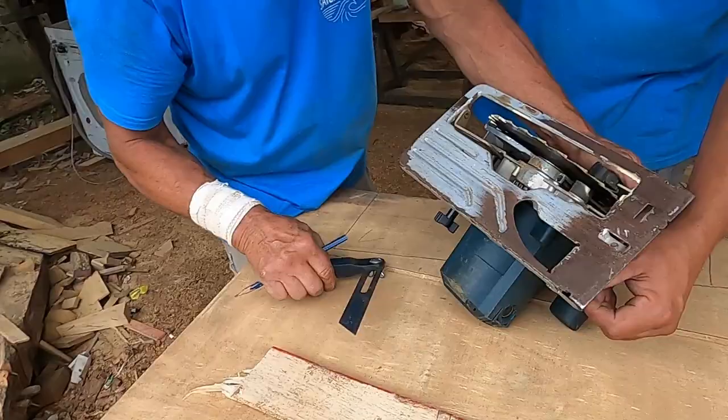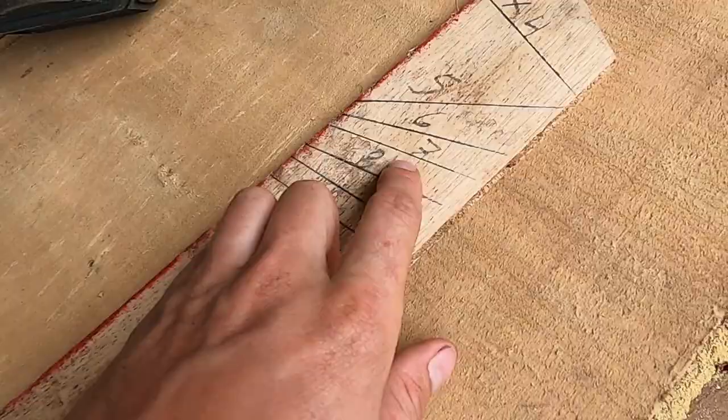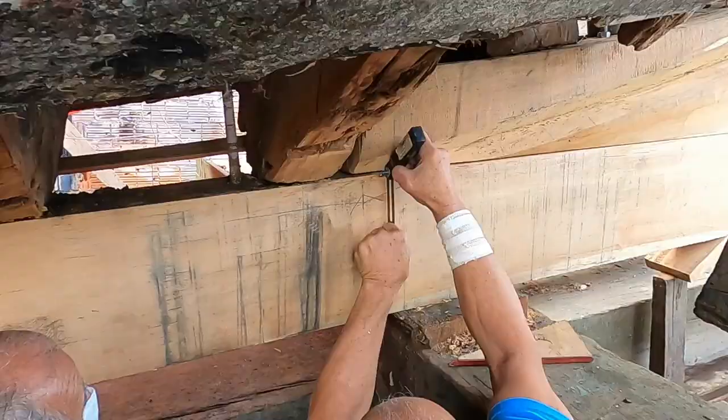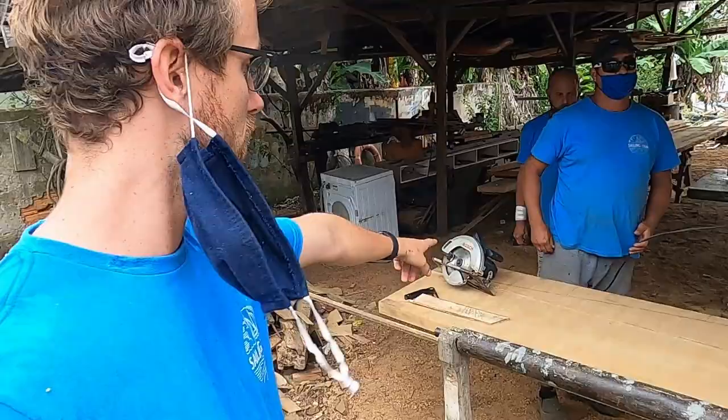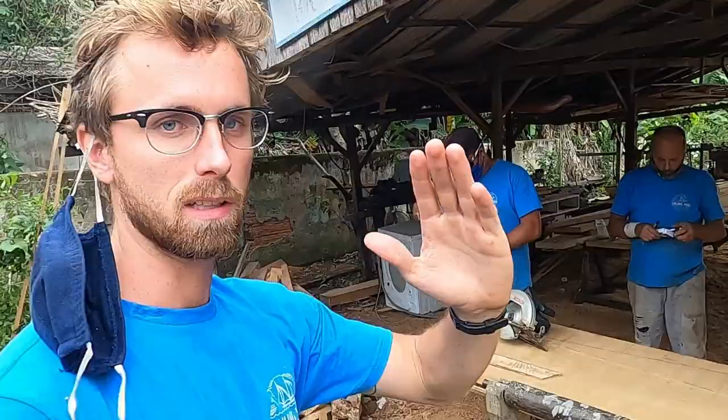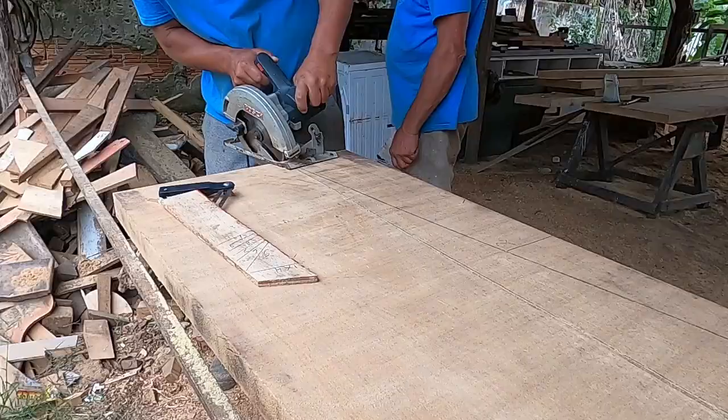So here's the number of the ribs. So rib 5, 6, 7, 8, 9, 10. So he's actually gone with that small piece of wood to the boat to measure the angle at which the plank meets the keel. And that's been drawn onto here and then measured onto the circular saw. And then that's going to be cut onto the plank, and the rest will be done with a planer.